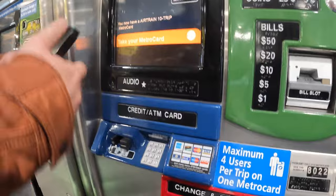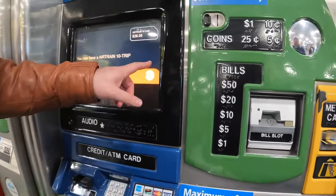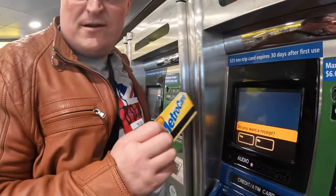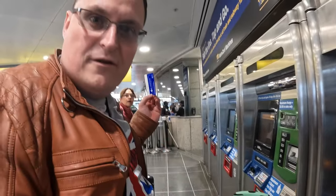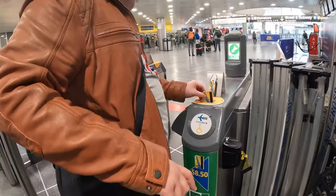Now what happens? You now have 10 AirTrain trips. Take your Metro card. So there we go, one Metro card with 10 trips on it. So you see those barriers over there? I'll use it through, then Claire will use it, and then we'll have 8 trips left, which we can use 2 when we come back on Friday.